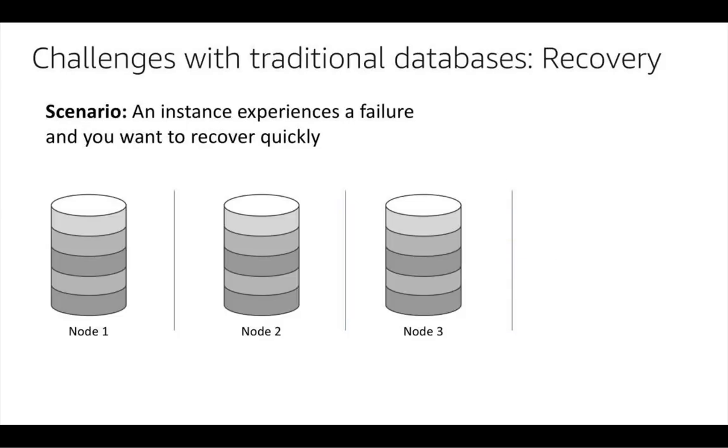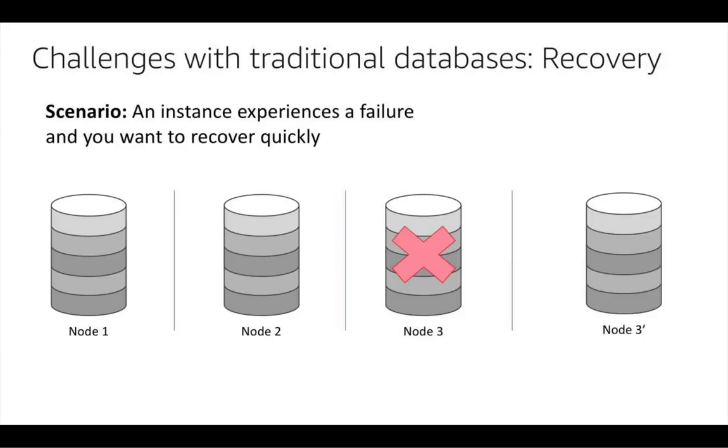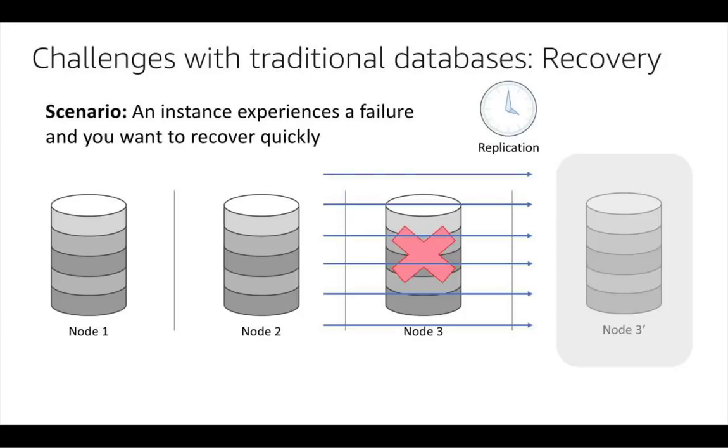Failures are very similar to scaling, right? We add nodes when they fail the same way that we add nodes to scale. So imagine we have a 3-node cluster and one node goes down, and we want to spin up that third node again so that we get back to 100% capacity for our cluster. Again, that's going to take time to replicate the data from our existing nodes, and that's going to put a strain on the resources of those nodes as well, because instead of serving customer workload, they're going to be replicating data over to that third node. So that's something we have to think about ahead of time and over provision for.